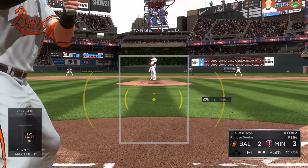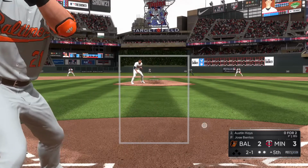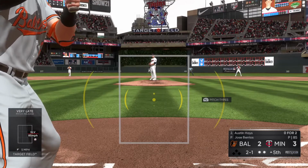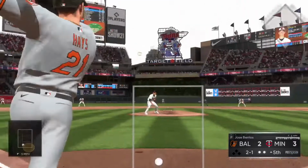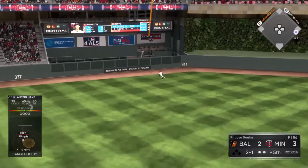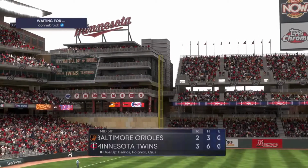Stepping in once again is Austin Hayes. Couple of ground outs on his batting line in 2 trips so far. Outside 2-1. 2 runs, 3 hits, and no errors for the Orioles so far. Swung on and lifted in the air to left center. Center fielder on the run. He's got it. A great running play, and that'll retire the side.